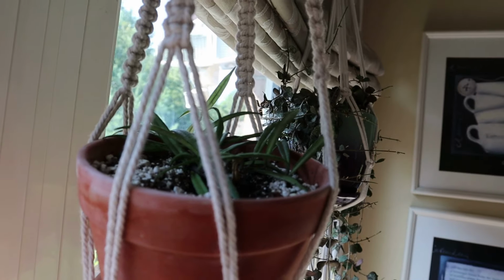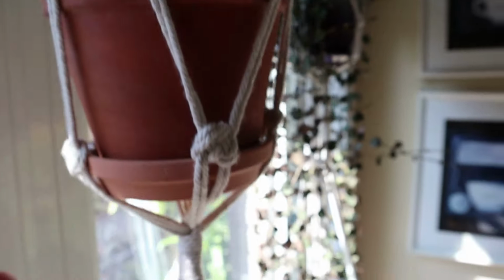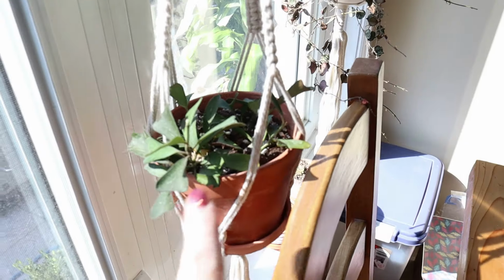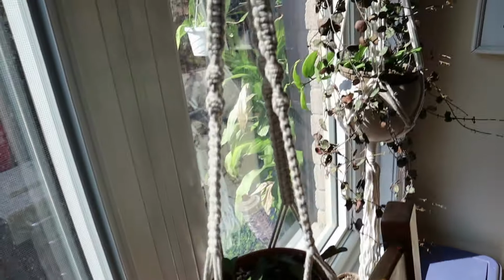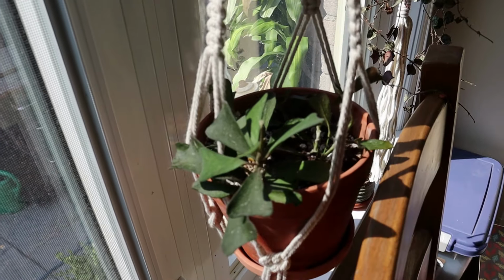I don't know if you can see that one. I'll get the name of the two of them because I just can't remember. I should know this one, but I just can't remember the name of it. So they are quite happy. You can see here, this is a south-facing window. So they are very, very happy.